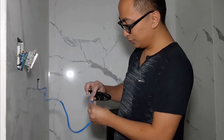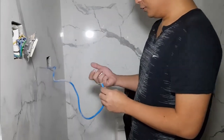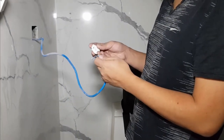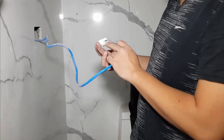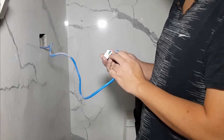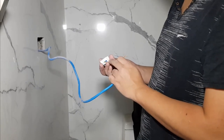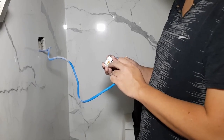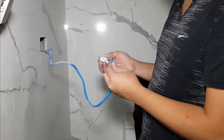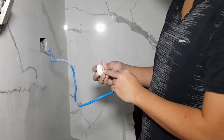So, yan. Let's terminate na this cable gamit yung ating keystone jack. So, sa keystone jack, nakita ninyo, para din siyang doon sa specialized plate na ginawa natin kanina. So, makikita ninyo, this keystone jack has an A coding and a B coding for the T568A and T568B standard. Okay. Now, ang gagamitin ko is the T568B kasi yun yung mas sanay ng lahat. Okay. So, how do we terminate a keystone jack? So, hindi tayo gagamit ng crimping tool dito. So, medyo ibang style.